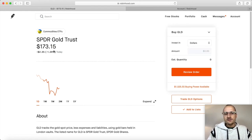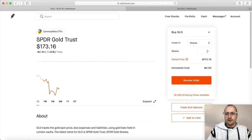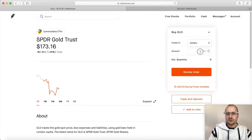Now, let's say you can see one share of SPDR Gold Trust is $173. That's an expensive stock, right? So you may not want to buy a whole share, right? Here, if you want to buy 10 shares, you can type in 10. But if you want to buy just, for instance, one share, you can put in one. I'm not sure if you can put in half. You actually can. But if you just say, you know what, I have $100 and I want to put like $20 into the stock, then you get a tenth of a share, a bit more than that, right? And then you can click on review order.